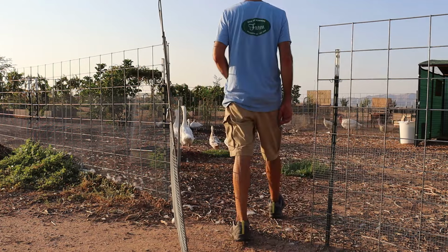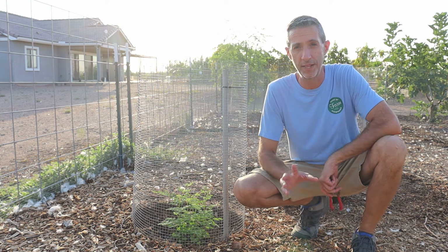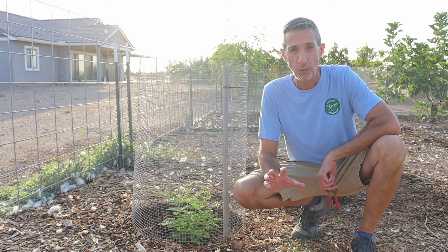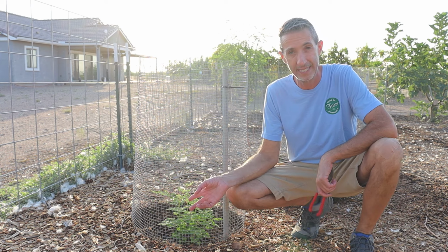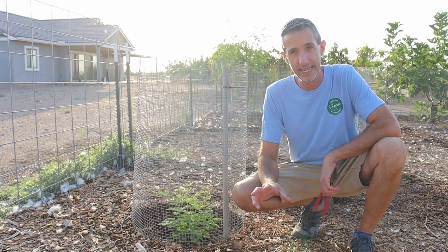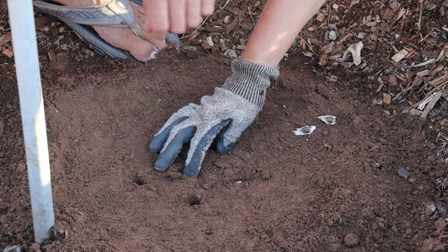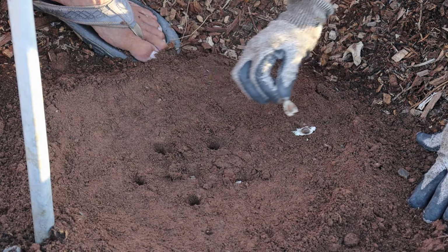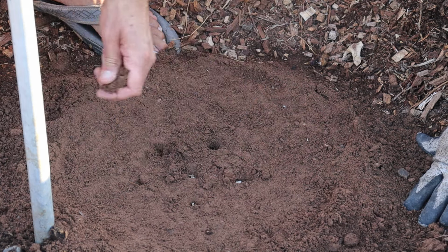I just want to give you guys a few updates here today, and one of those is our moringa. Now, we plant moringa at the beginning of the monsoon season, so these were actually planted a little bit early, at the end of June-ish. So we've had them in the ground now for about a month. And if you remember, we planted 6 seeds and all of them germinated.